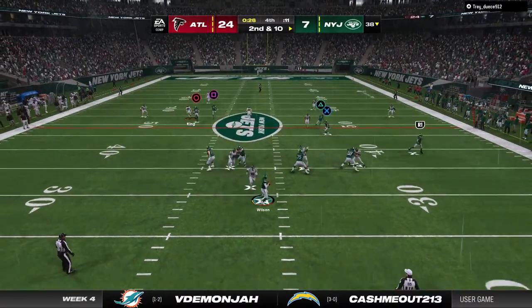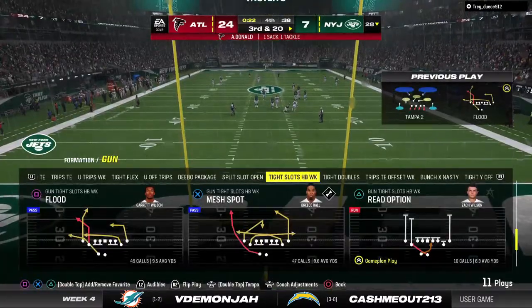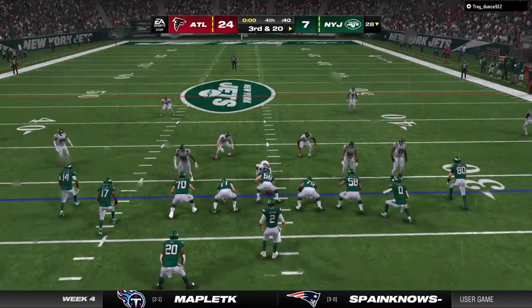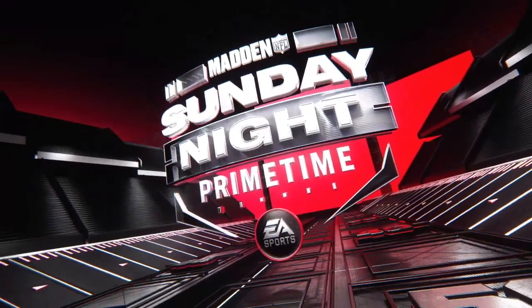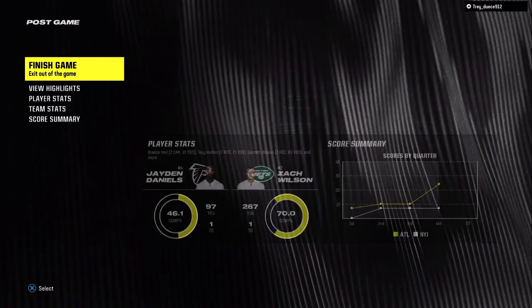Here's Wilson. Oh my God, man. Credit him with a sack as he buries him for a loss of 10. So time runs out. It's a victory for the Atlanta Falcons, and it was their defense that really made the statement after the break.